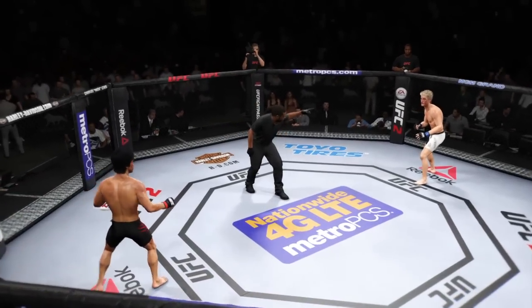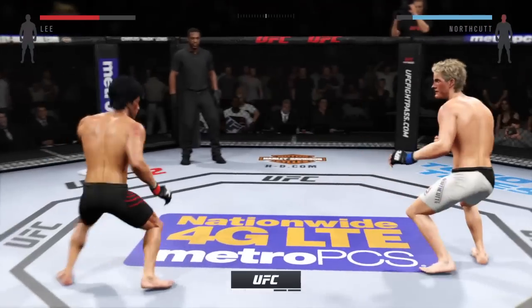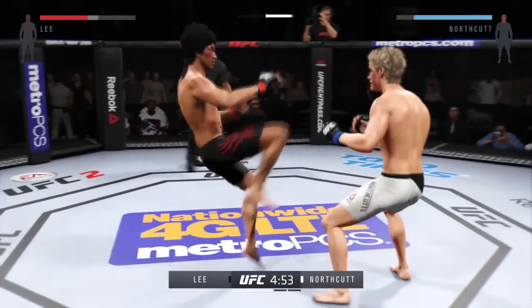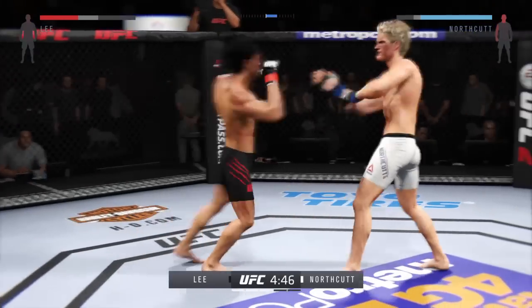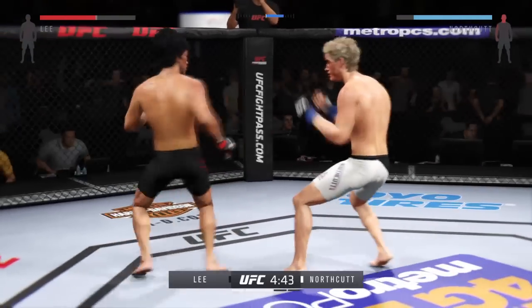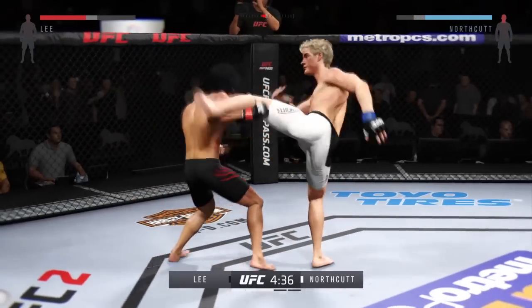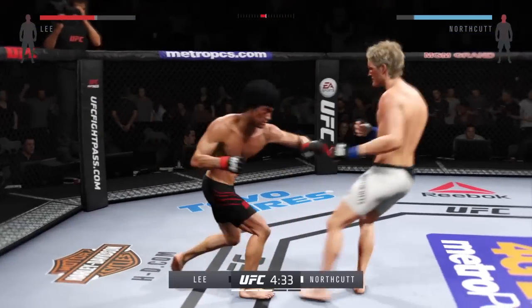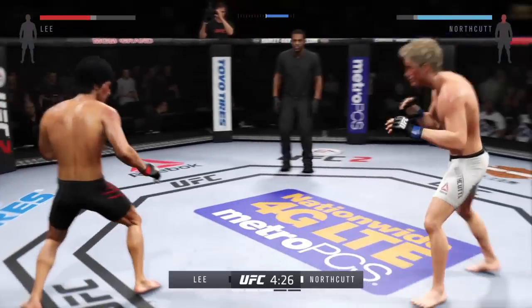Ready to fight? Ready. Third round. Now starting off this round, he might still be hurt. He's going to want to look to be defensive and move and avoid getting hit and try to recover. Excellent jab by Northcutt. Oh, that head kick caught him. Nice shot. Able to just get out of the way.